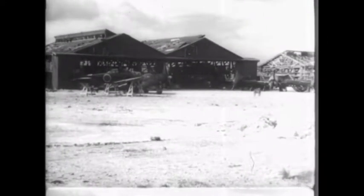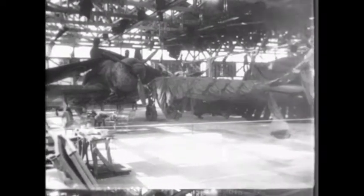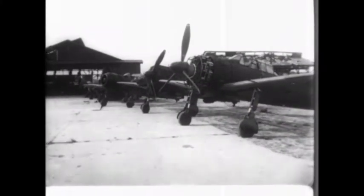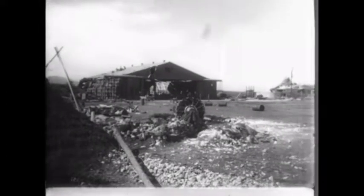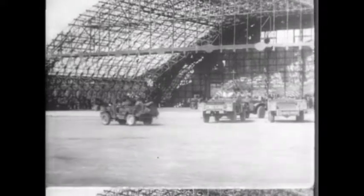Aslito airfield and a secondary field at Charan-Kanoa had been captured on June 19th after extremely bitter fighting. Hangars were ruined, and many Jap planes had been wrecked. Other planes, still in good condition, were shipped by the Navy back to the United States. First renamed Conroy Field, Aslito was later renamed Isely Field in honor of a commander killed while leading a bombing attack against the Saipan airdrome.